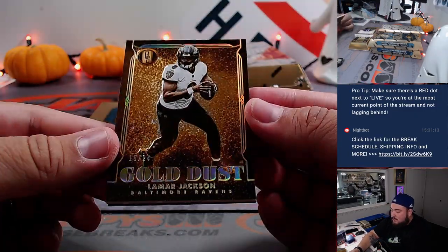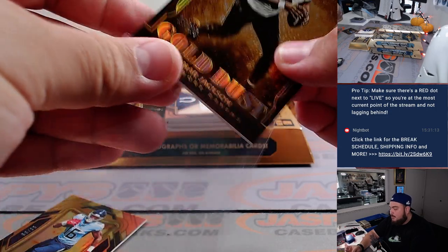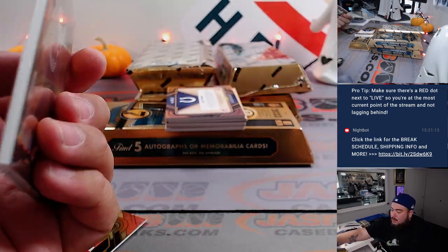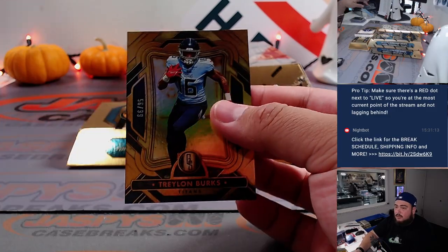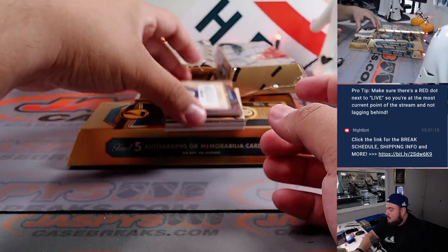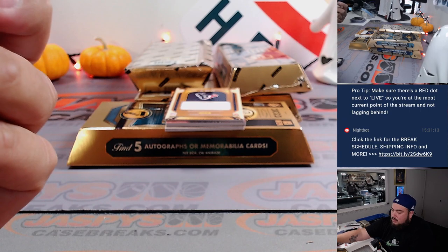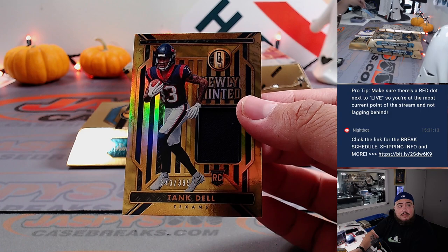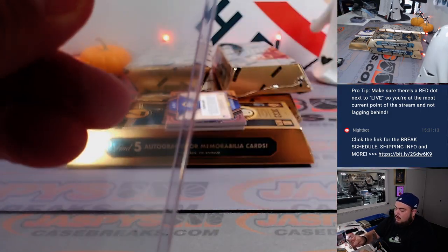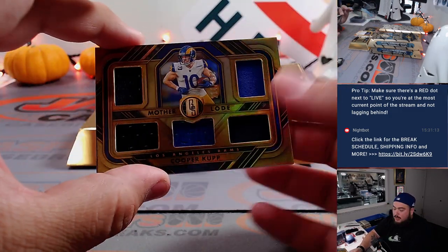Whoa! Gold dust! Out of 24, Lamar Jackson. I don't know if that's a variation shorter print card. Obviously it's out of 24, but very nice card. Ravens going to David B. And then of course we had a Treylon Burks here. Alec Pierce, nice Motherlode there to 299. Leonard. Tank Dell. Houston, going to DVB. But another Cooper Kupp relic, last spot mojo.